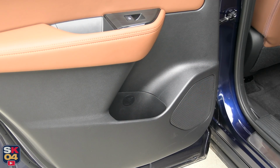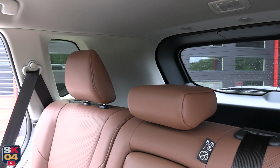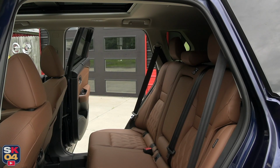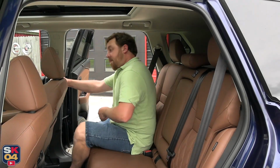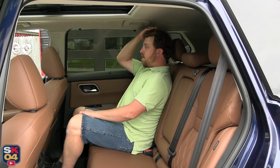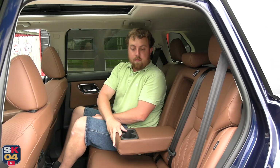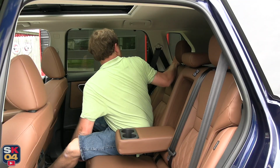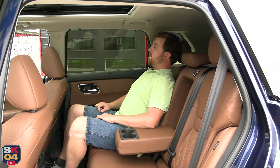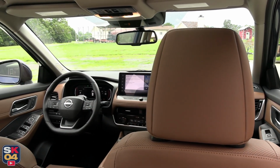With all of the available options included on this example, it truly is a nice place to be on a long trip. Heated rear outboard seats are optional, but only on the Platinum. As I mentioned, with the optional premium package, you get tri-zone climate control. That means folks sitting in the rear can control their own temperature separate from the front driver and passenger controls. Also included with the premium package are the heated outboard rear seats and rear door pull-up sunshades that remove unwanted direct sunlight for added comfort.